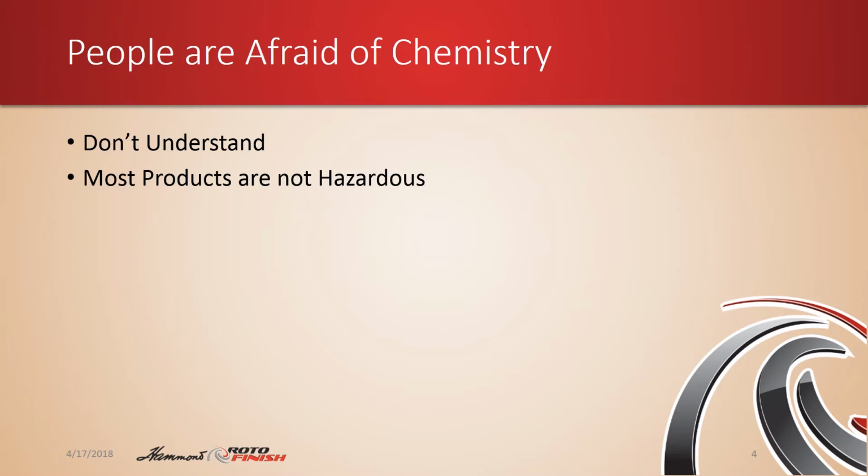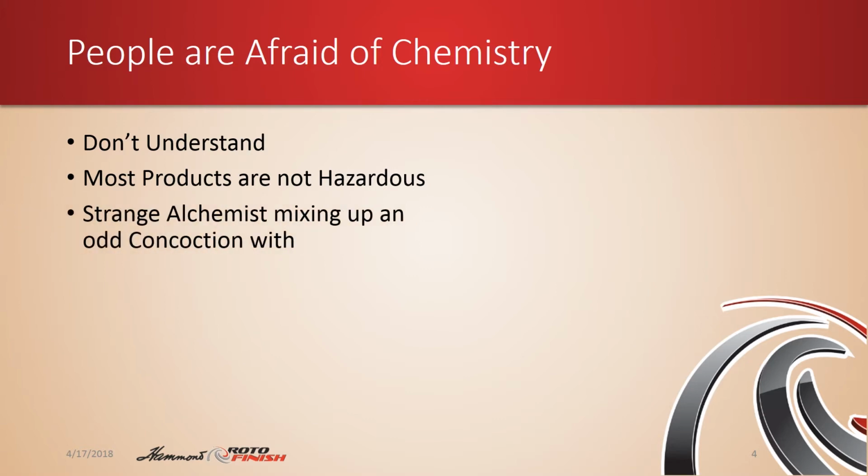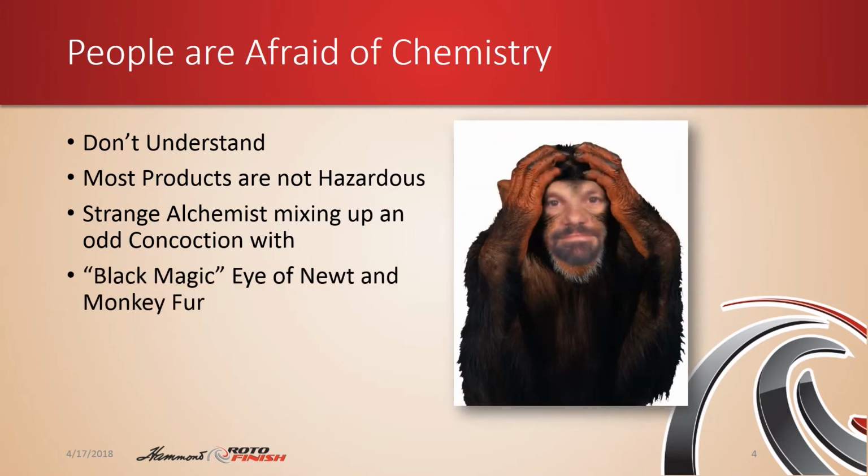get into that later. For many people, chemistry brings to mind the strange alchemist mixing strange concoctions in a medieval laboratory, much like the slide of the Roto-Finish chemist. They picture a witch's cauldron bubbling with black magic, eye of newt, bat wings, and monkey fur. We need to be especially careful with the monkey fur.